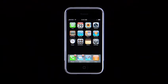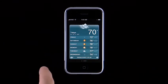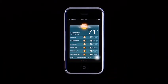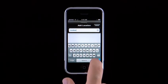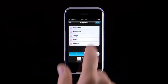The iPhone comes with several useful applications such as Notes, Clock, Stocks, and Weather. Stocks and Weather are two that utilize the network to bring you the latest information. To check the weather forecast in a city, start by tapping on the Weather button. Then you can flick through different cities by dragging your finger left or right. To add a new city, tap the Information button. Then tap Plus and type the name of the city. Tap Search and Done.